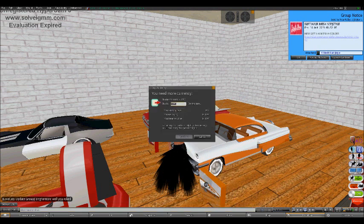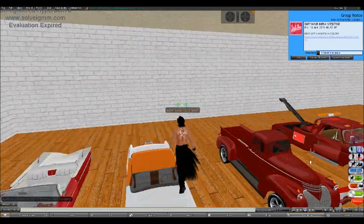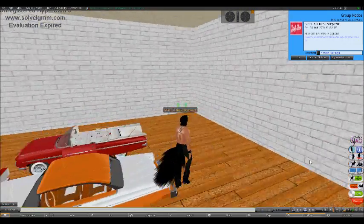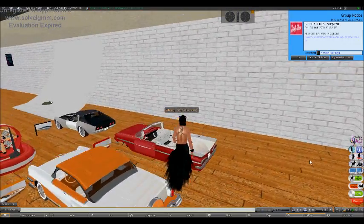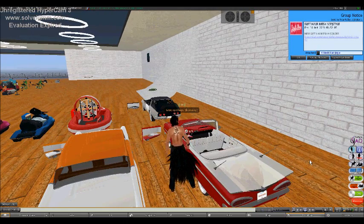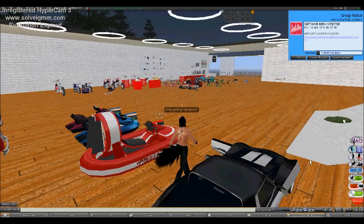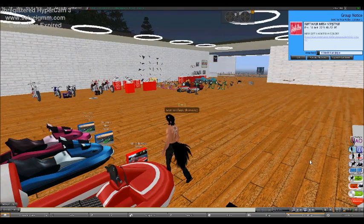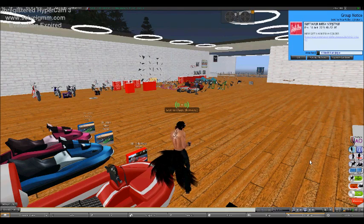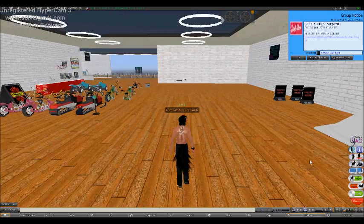We don't have the linens to buy it. If we did, we could at least see what kind of perms it is, if it's full perm or not. All these cars are mesh, and these are as well. SB Tidal Wave. Okay, these ones aren't full perm. These are just vehicles for sale out here or back here.